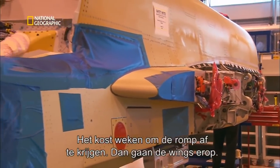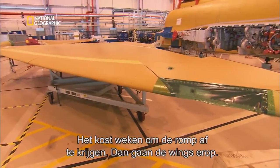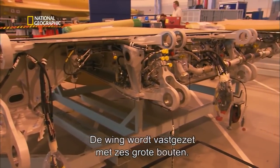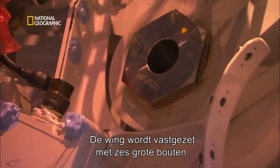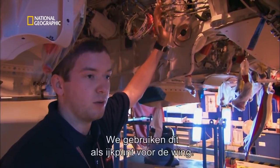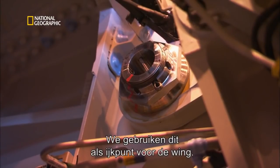It takes weeks to complete the fuselage. Then the wings are added. The wing is connected by 6 large bolts. We have 3 main attachment points. This is the centre one. We use this as the datum point for the whole of the wing.